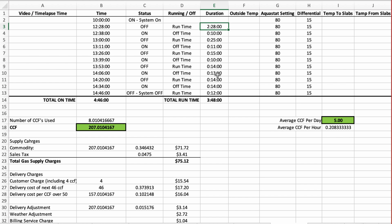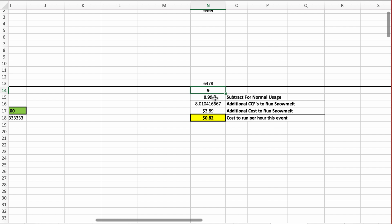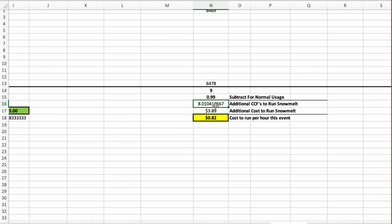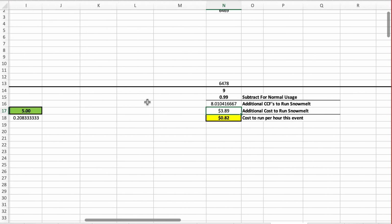Then it started cycling. The Snowmelt system itself was only on for 4 hours, 46 minutes, and the heaters ran for 3 hours and 48 minutes, so most of that time, except for an hour. It used another 9 CCFs, I subtracted out a little bit less for normal usage because it ran for less, and came up with an additional 8 roughly. So it cost me about $3.89 to run it for those 4 hours on a Saturday.